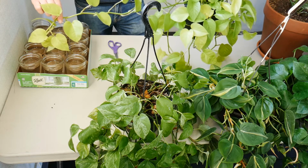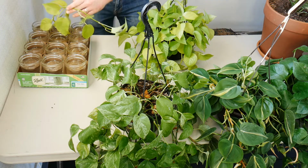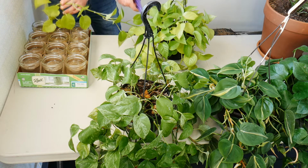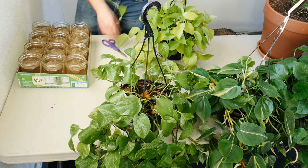I'm going to find one of these long tendrils, and I'm just going to snip it back. Let's see if we can see that. Just back up closer to the plant. So just going to give it a cut. There we go.